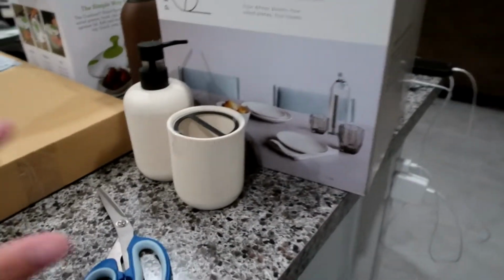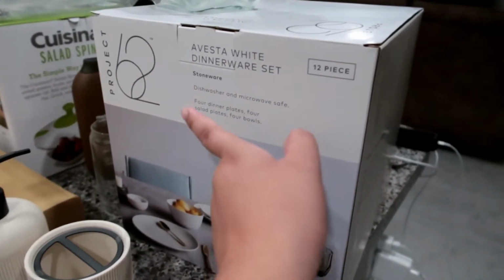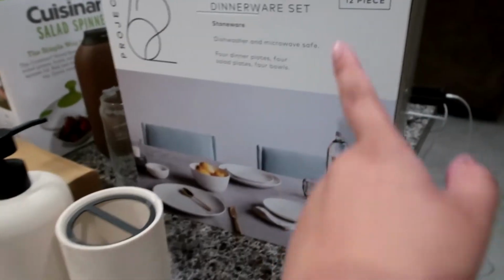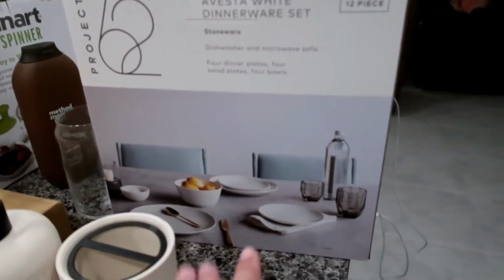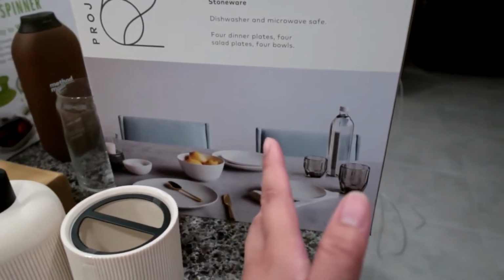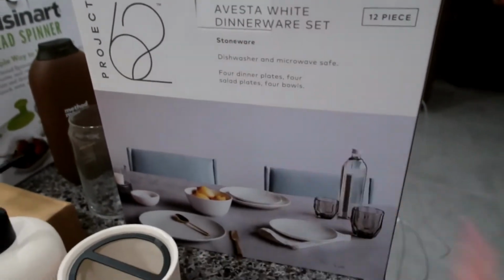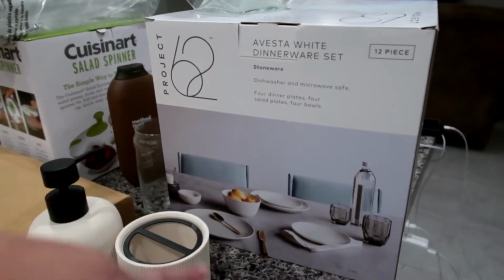God, I forgot to show you guys this. We actually also got the Vesta white dinnerware set. Oh mom, it's 12 piece. So it has 4 dinner plates, 4 salad plates, and also 4 bowls. So basically 12. Yeah, which is really good. But yeah, got these as well. So I'm gonna take that out of the box so I can put them in the washer.